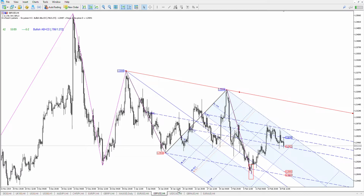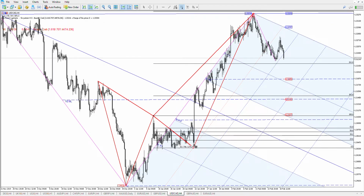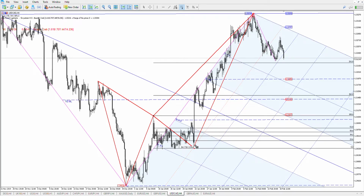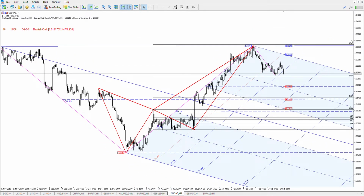Dollar CAD, and this is the last one now. I don't want to make these videos too long. So we've got the bearish crab, which is essentially just another way of saying that the D was very extended. So if we were to go to the fib, if I remember how to do this, from that angle, there you go. That's just to show you how accurate that was. Yeah, so it came close to the 423.6 fib extension, which is ridiculous, really.